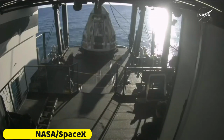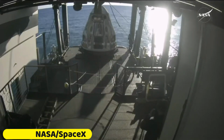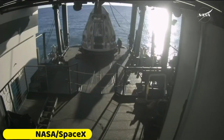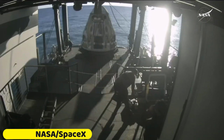And on board Dragon are three veteran space flyers. That includes Nick Hague, the commander, as well as Butch Wilmore and Suni Williams. Aleksandr Gorbunov is completing his very first space flight on this mission, and he completed 171 days in space along with Nick Hague.